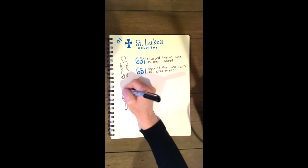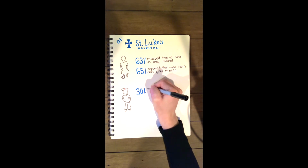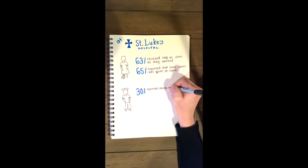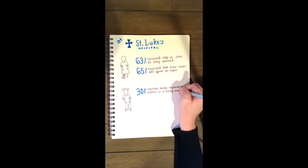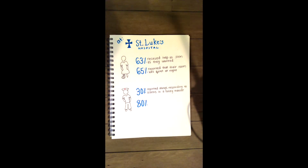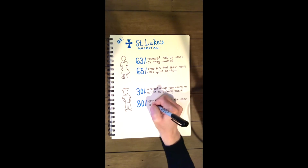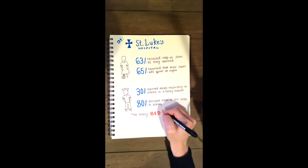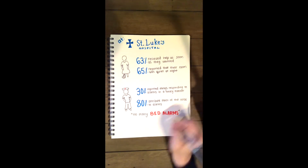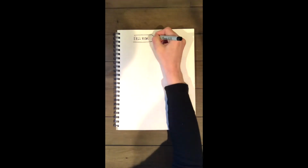We also surveyed the nurses on 6600. 30% of you reported responding to alarms in a timely manner. 80% of you attribute much of the noise on your floor to alarms. There was a frequent mentioning of using too many bed alarms on your floor. Bed alarms are just one example of the expanding of alarm management systems.